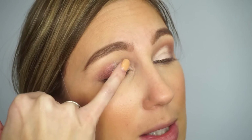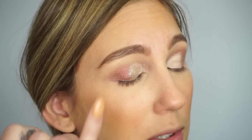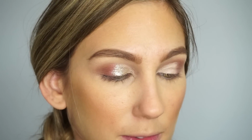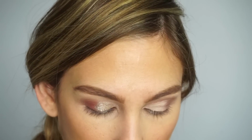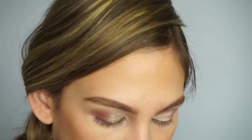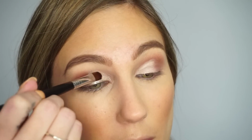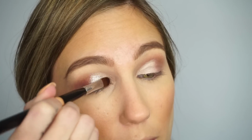So, okay, I feel like that's the best I can do with the glitter here with my finger, but I think that looks really beautiful. So I'm just going to grab a brush here. This is the Sigma E58, and maybe I could spray it. I don't know. I'll spray it and see if that helps a little, and then try to pick up a little bit to get it in that inner part of my eye. That's harder for me to grab with my finger, you know. So I'm just going to try to tap it right here.